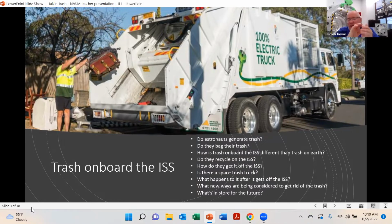We're going to talk about the recycling that goes on the ISS. How do they get the trash off the ISS? Is there a space trash truck? Yes, there is a space trash truck that takes care of trash. And then what happens to it? And then what are we thinking about with the airlock? How does that help the trash situation? And then where are we going beyond this? When we go to the Moon, when we go to Mars, we don't want to be trashing up those areas, right? It's just like if you go camping in a national park, you don't want to trash those areas. So we've got to be very careful and conscientious about how we handle the trash when we go out and explore the universe. We're going to talk about all those little things here, and away we go.